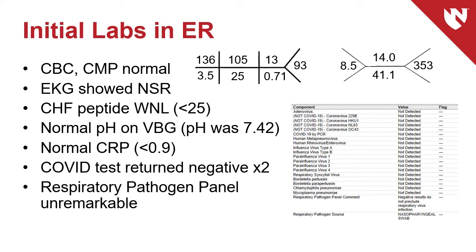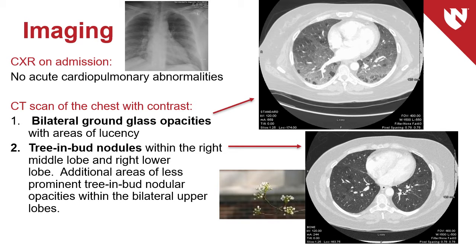In the ER, our patient had a CBC, a CMP, an EKG. She also had a CHF peptide, a VBG, a CRP, a COVID test, and a respiratory pathogen panel, and all of these results were negative or unremarkable. Our patient also had some imaging done in the ED. She had a chest x-ray, which was normal, but she also had a CT scan, which showed bilateral ground glass opacities, seen in the scan in the top right, and also tree-in-bud nodules, again in the scan on the bottom right there.